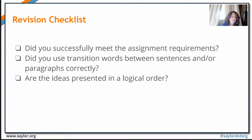Okay. For the revision checklist here, you can actually add more to this that would work for you, but this is just a way to think about your own situation and when you're completing an assignment. So did you successfully meet the assignment requirements? A lot of people have difficulty following that. In other words, sometimes we're in a rush, we overlook the assignment directions, and we do something entirely different. So we want to make sure that we are checking that. We want to make sure that we follow the directions as we should. Did you use transition words between sentences and or paragraphs correctly?